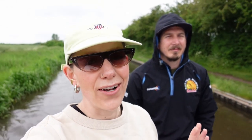A lock flight of 10 or 11, I think. We've heard there are volunteers at the top lock, so that'll be a nice little convenience, little easy finish to the flight. The rain's holding off, it's just sort of spitting, so we can deal. And met some lovely people already, so set to be an enjoyable flight.